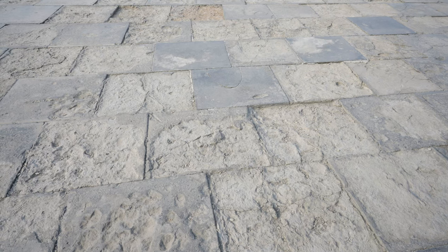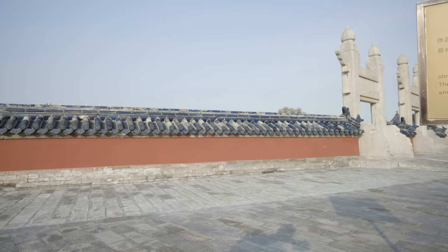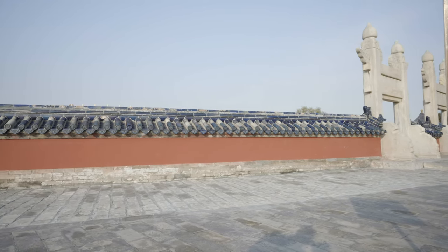The design philosophy of the buildings in the temple complex is a mixture of circles and squares, signifying that heaven is circular and earth is square.